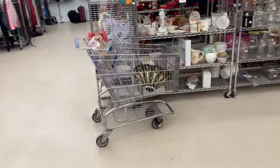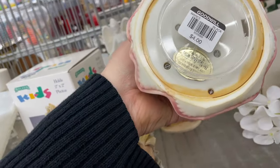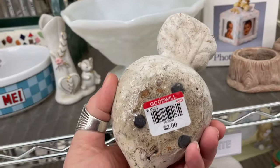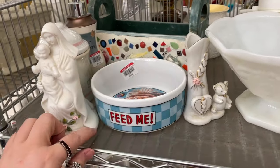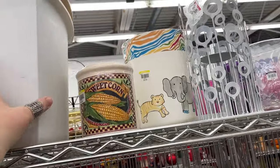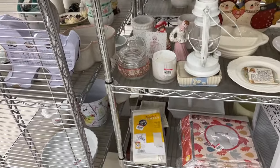Let's see what's on the shelves. See this pretty girl, what's she doing? Oh, she's a music box too. She's plastic. Here's a radish for your garden. I see a clown back there. We're just ignoring him. Some little trash baskets up here. Sometimes those can be worth money if they're vintage. Just keep an eye out for those.